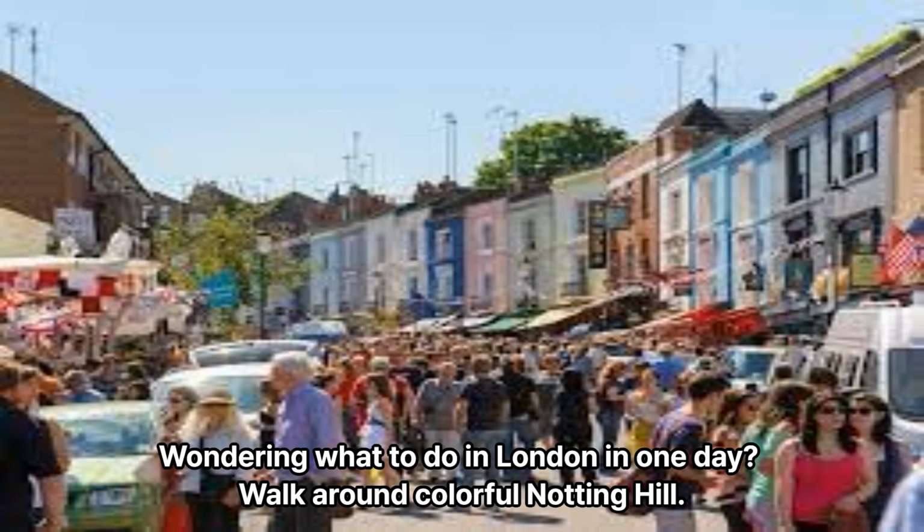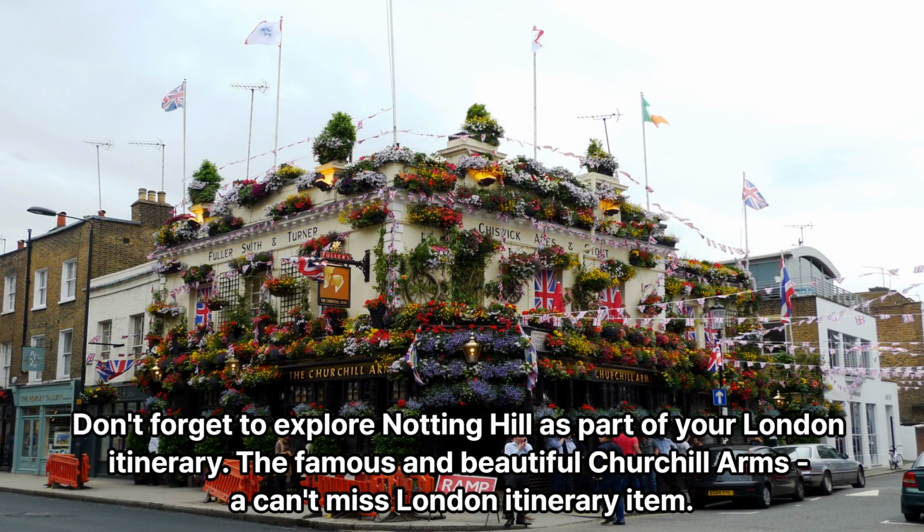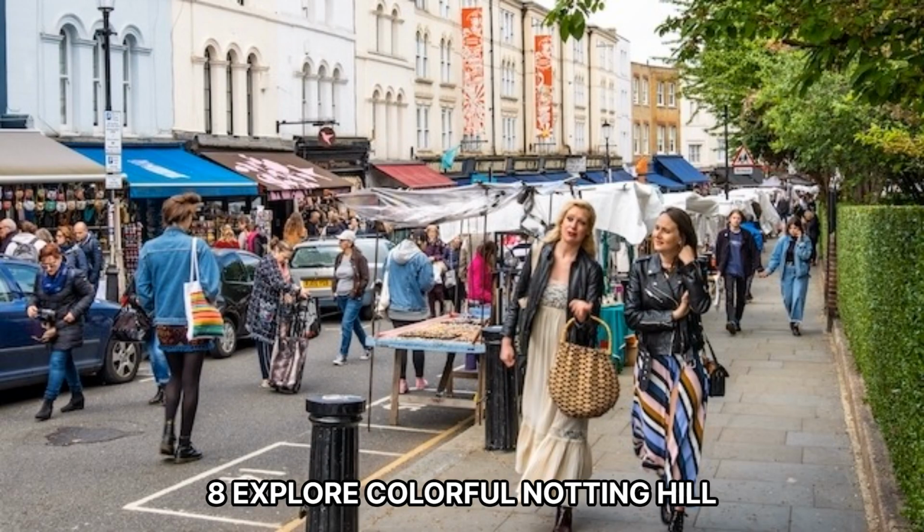Wondering what to do in London in one day? Walk around colourful Notting Hill. Don't forget to explore Notting Hill as part of your London itinerary. The famous and beautiful Churchill Arms, a can't-miss London itinerary item. 8. Explore colourful Notting Hill.